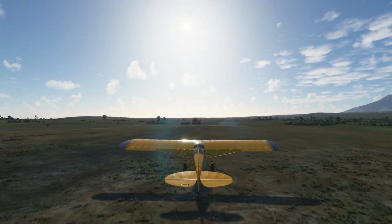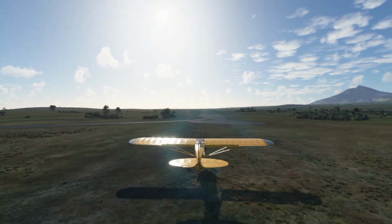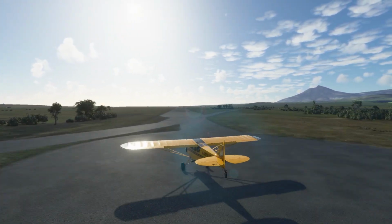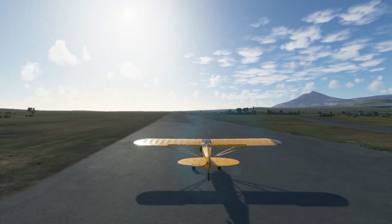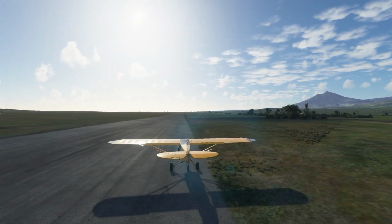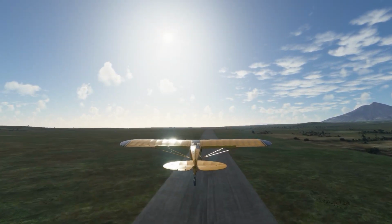And that was my obligatory, thank you, but I'm in a bush plane, I don't need a paved runway, landing. Or you could say, maybe I landed short. What am I doing? I'm leaving again. No. That was almost a disaster.